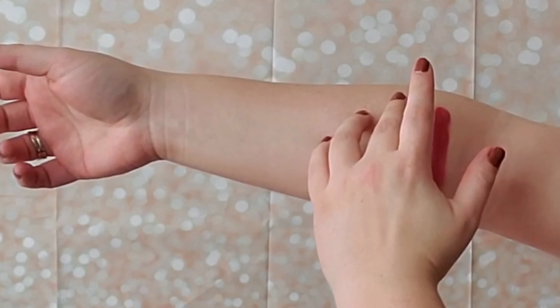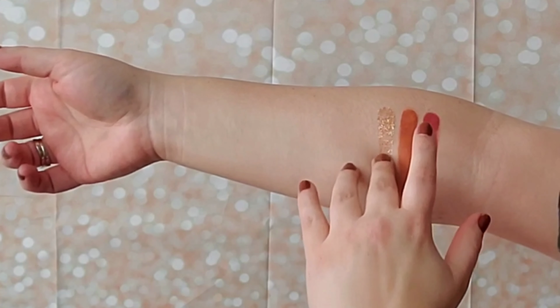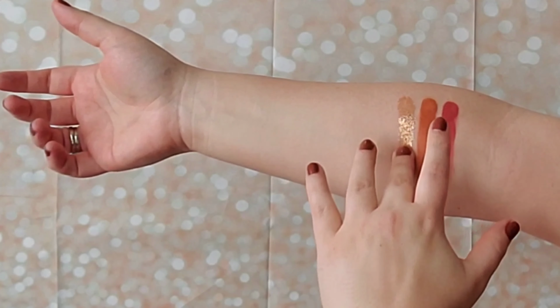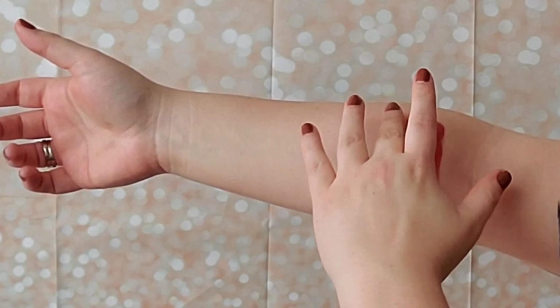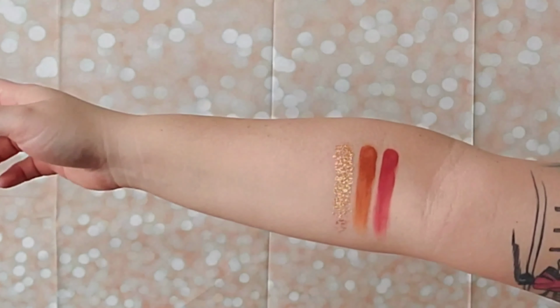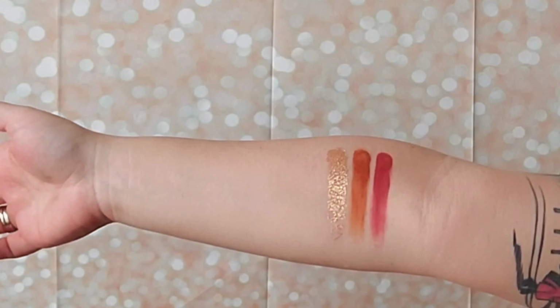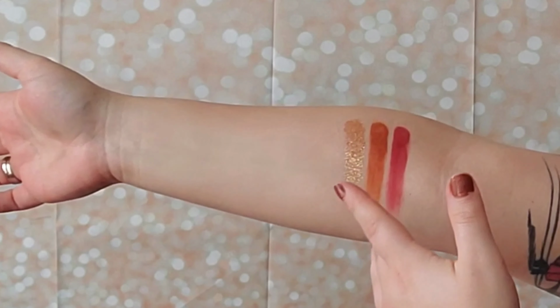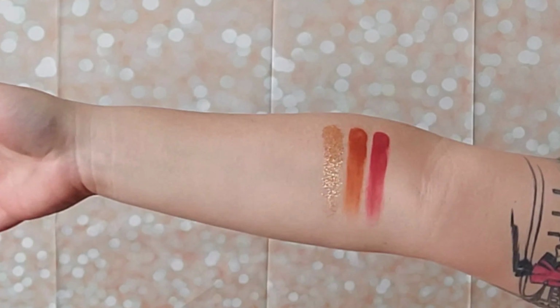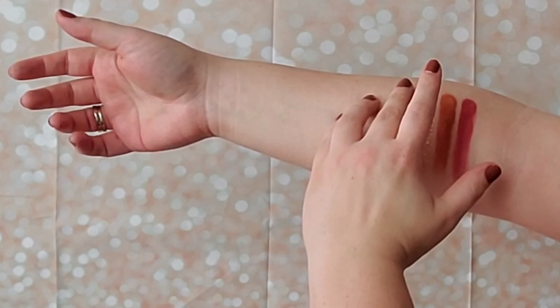This is the pressed glitter called Dabib. I don't know if I'm saying that right. I'm so sorry. There's not really a good spreadability to this. I don't know enough about pressed glitters, but it's not adhering very well. So maybe, guys, I don't use pressed glitter, so maybe that's exactly how they should work. It's a pretty shade though. It's like a goldish orange. It is Kalahari.